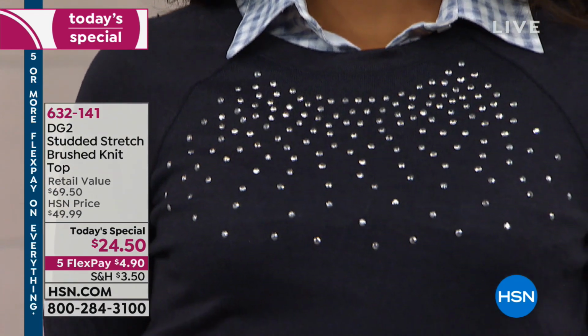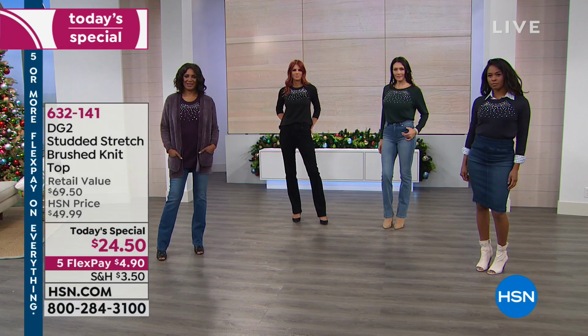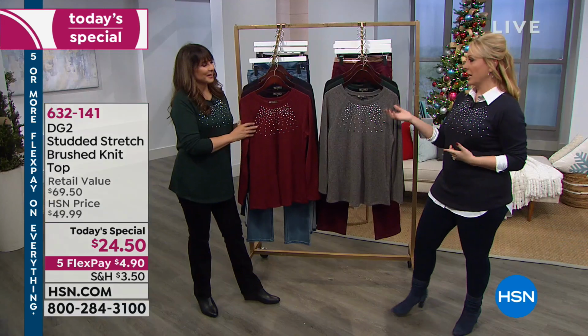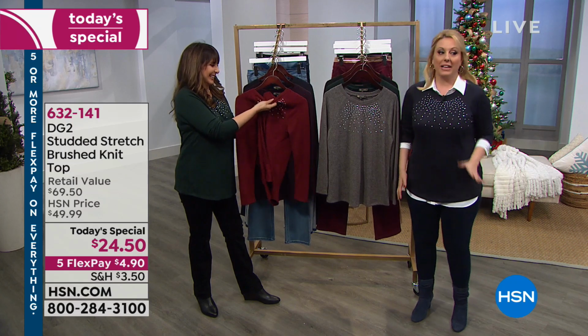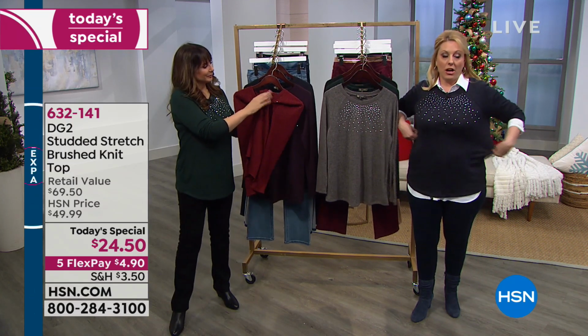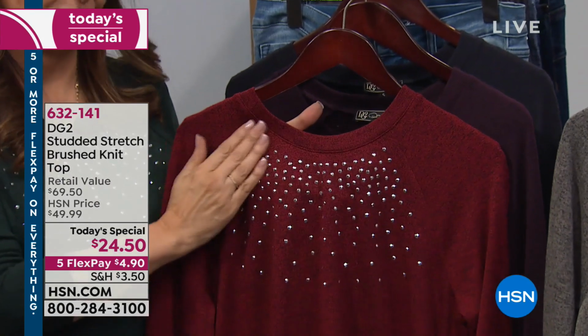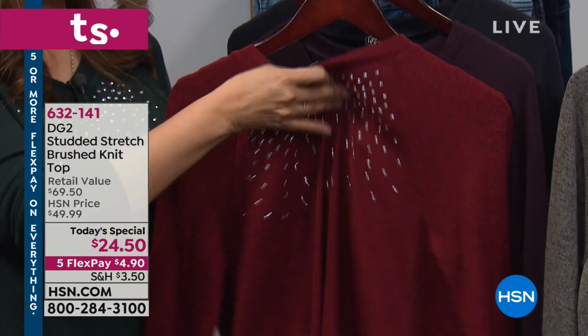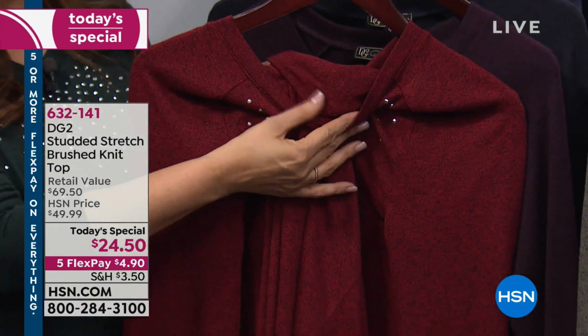$24.50 is the top price. Now, 80% of your wardrobe should be tops. I mean, let's face it, if you're a Diane Gilman girl, you probably have so many Diane Gilman jeans, you love them. But I love that Diane Gilman is bringing us tops. And when we talk about packing for a trip, you can bring a couple different tops and just pants, that's it. You need variety in tops. Again, that was a tip from Samantha Brown, who does all our travel here.